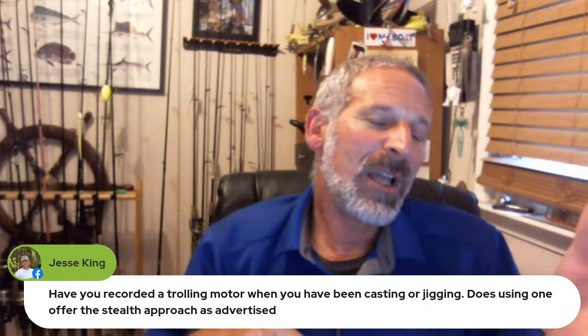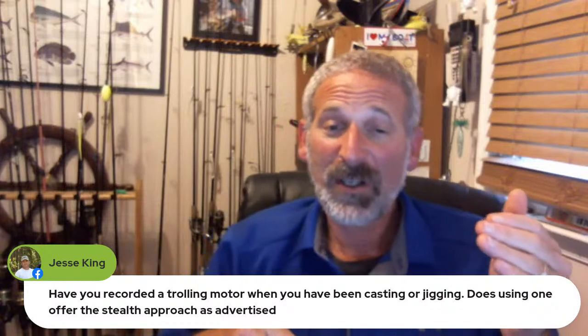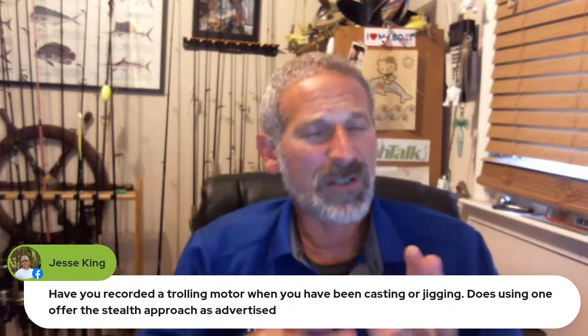The inboard and the stern drive weren't horrible, but they were actually worse than the four-stroke outboard. The four-stroke outboard was shockingly, surprisingly quiet.